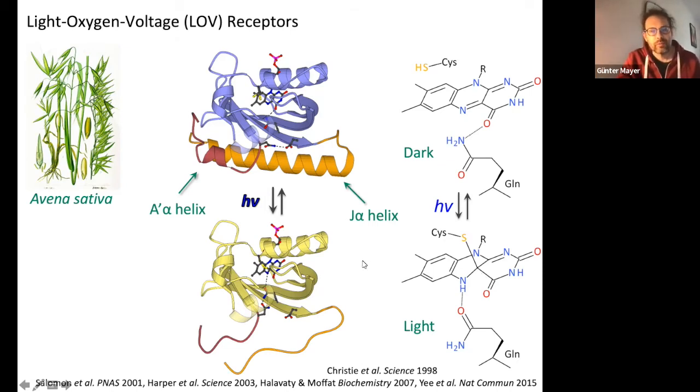And what it does on the conformation level, it unfolds the J alpha helical structure and the A alpha helical structure by breaking some of the intramolecular amino acid interactions. And this is fully reversible. If you put the protein back from the blue light irradiated status to the dark status, it goes back almost fully.